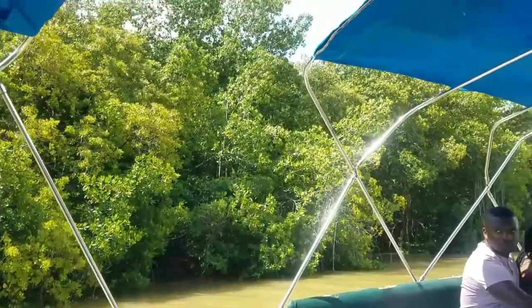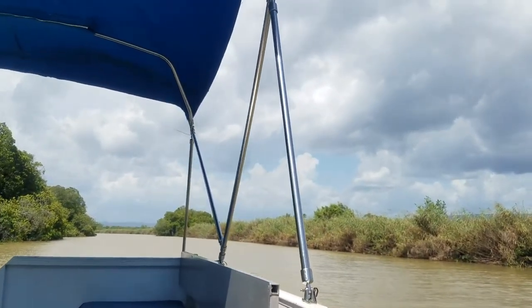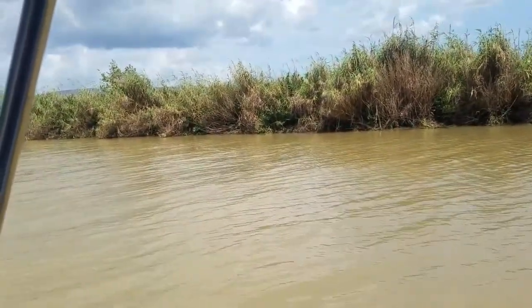Black River is the first town to get electricity. First town to own a motor car here in Jamaica. Even before some places in New York. Back in the days, they usually used this river to transport rum and molasses.